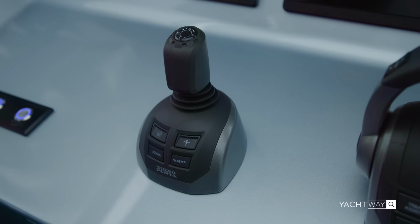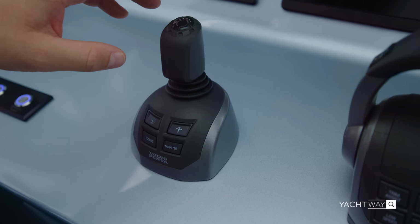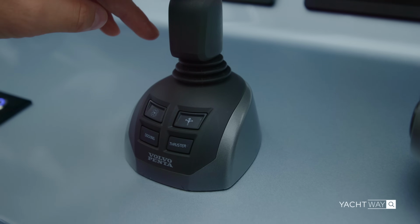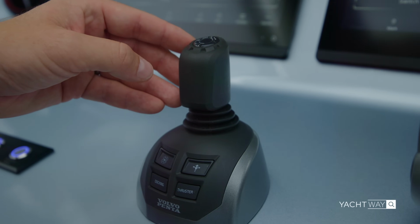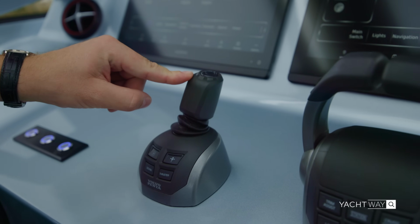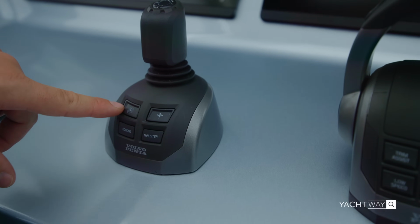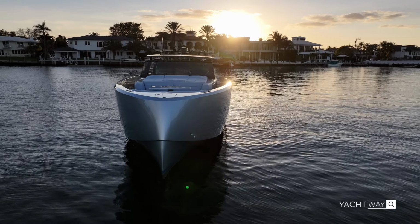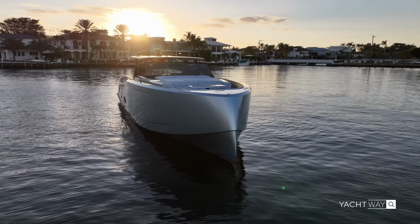So the VQ58 being very much an owner-operator boat, it makes it even easier to drive with this Volvo IPS joystick. Perhaps one of the greatest inventions in the whole boating world, and this thing makes the driving so much easier. You can point this thing in any direction and the boat will just go there. Obviously, you have your Skyhook button over here, meaning you push this button, it uses your GPS location and the boat stays in the exact same location.